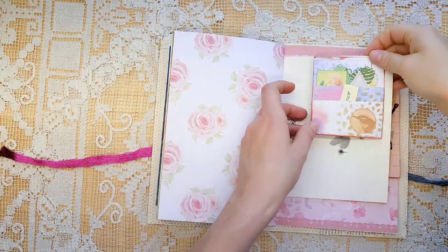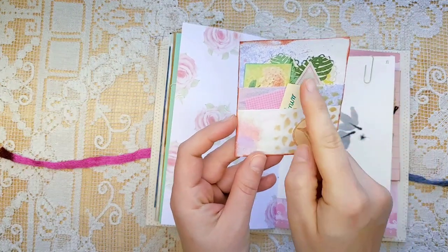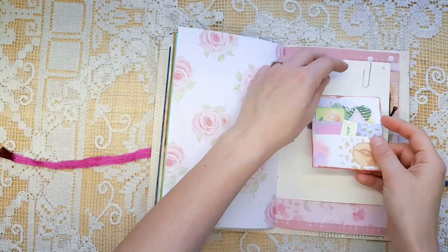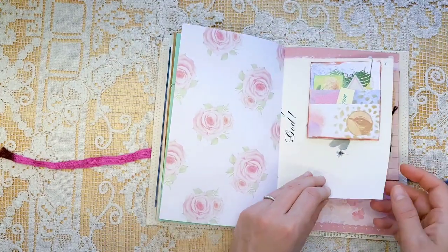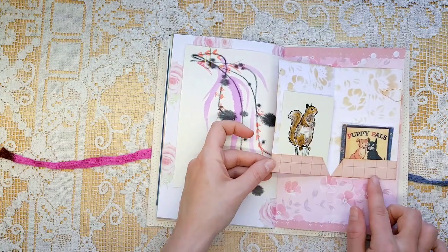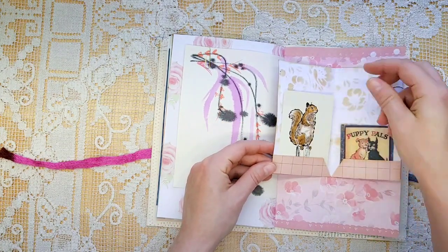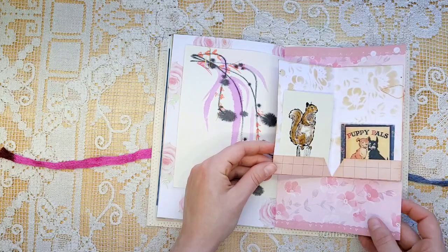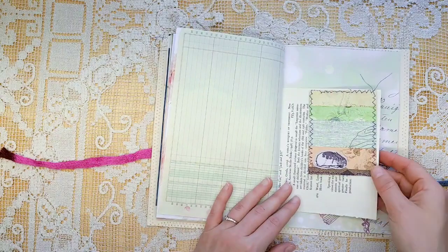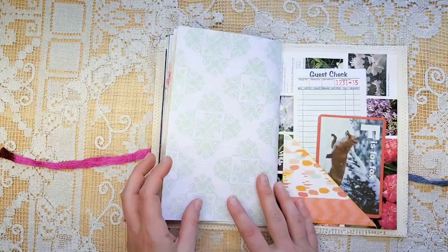This is a double-sided double pocket. So it's hand-dyed. There's lots of little goodies on both sides. It's a floating pocket. That was fun to make. This one flips open. It's a little ephemera holder. There's a little vintage squirrel card there. Puppy Pals. Collaged bunny rabbit card.